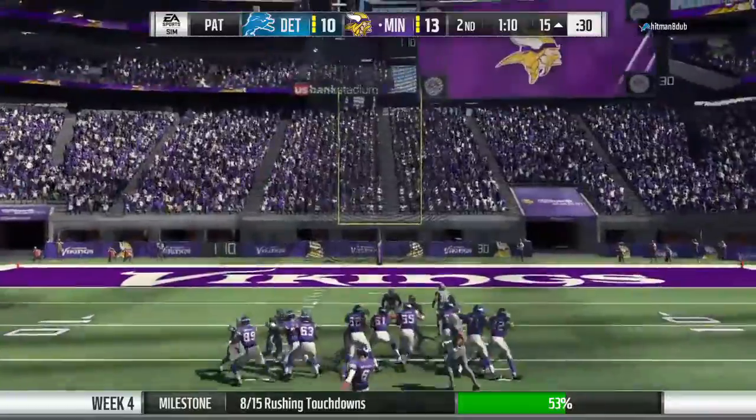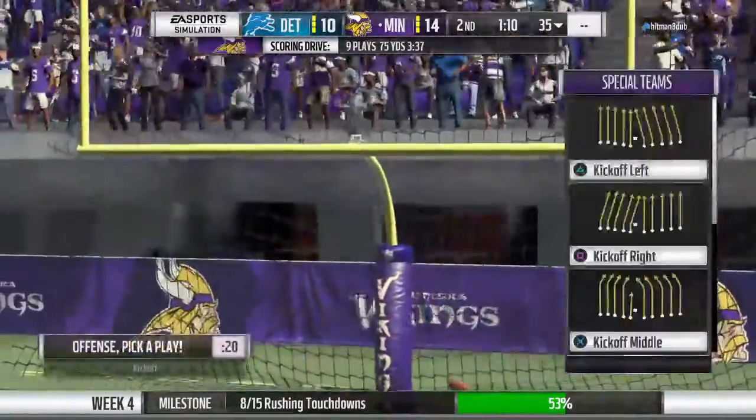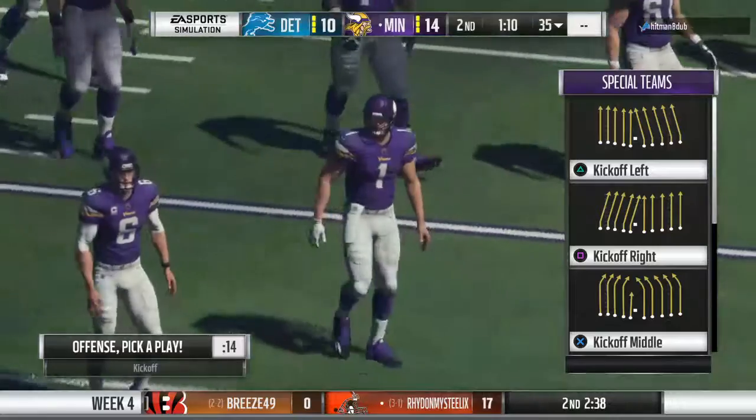Second quarter in Cleveland, and it's the Browns out to the early advantage. Remember to keep an eye on the ticker, of course, at the bottom of your screen for updates on that game and others around the NFL.